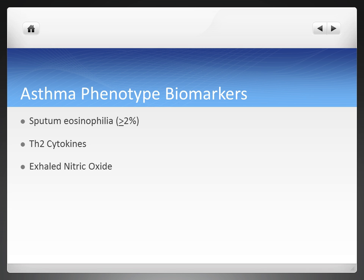So why is this important? Well, if you're able to identify that a person with asthma has a larger than normal amount of sputum eosinophilia, that's usually evidence of a Th2, or T helper 2 cell, type of inflammation in the lungs. Let's talk a little bit about Th2 cytokines, those T helper 2 cells. These cytokines have important roles in the pathophysiology of allergic disease, particularly, obviously for this topic, asthma.